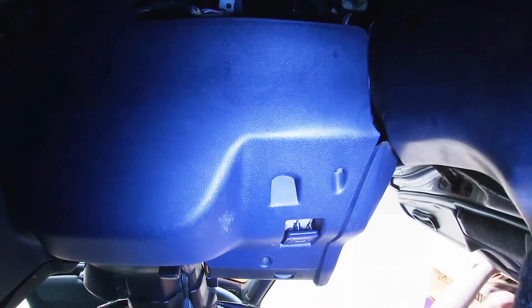Let's see. All right, I'm all sweaty and gross, but that was okay. That worked out pretty good. Let's see if she works. Yes, fantastic. We did improve one thing on the car overall. The hood latch works.